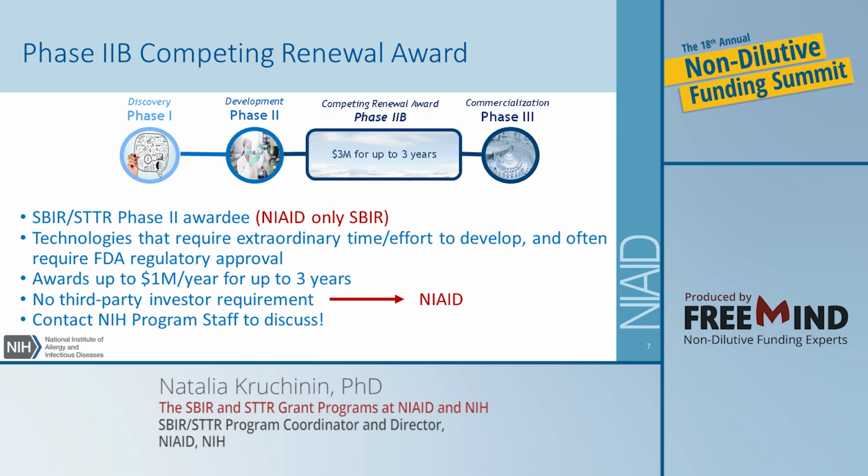Budget-wise, awards are up to 1 million per year, up to 3 years. Also keep in mind that some institutes will ask for additional funding from third-party investors. Not NIAID. We encourage it, but it's not mandatory. Again, if you're thinking about this mechanism, talk to program staff to discuss. Not all ICs and IHICs have this opportunity.